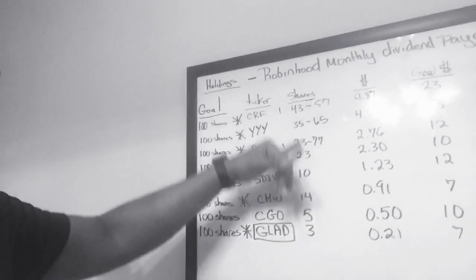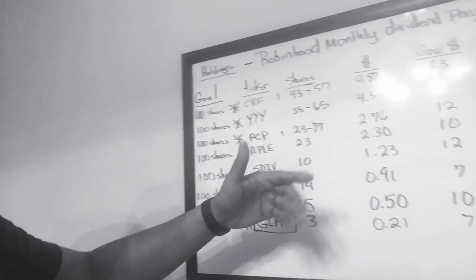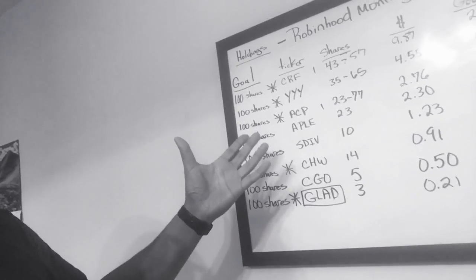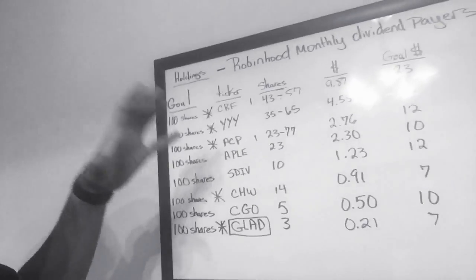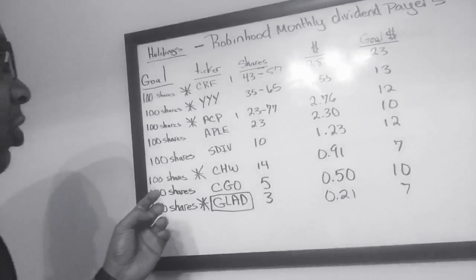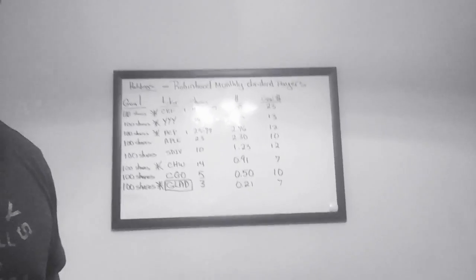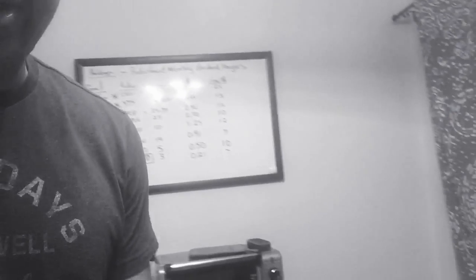I'll show you how many shares I have versus how many I need, and this is just a small portion because on Robinhood I think I actually own 50 companies. So I'm just talking about my goal for these particular companies and what I'm going to do. I'm also going to show you about diversifying so I can make this more interesting. So I'm going to start getting into this video.